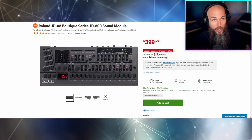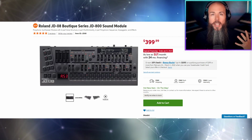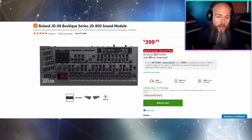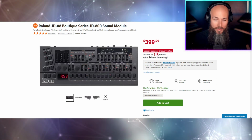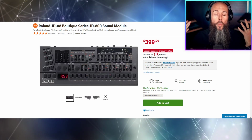However, the digital recreations are very good, which makes sense because a digital synth, in theory, should be reproducible in software. And the JD08 has extended polyphony and allows you to really get all of those classic JD800 sounds that we all know and love.